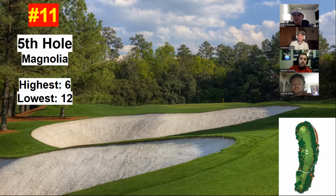But this hole is the only survival hole at the Masters, though. That's why I think it has a little bit of juice. If you can make par on 5, you did something right.